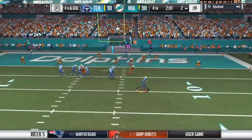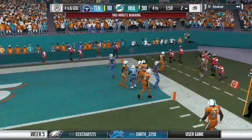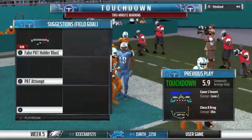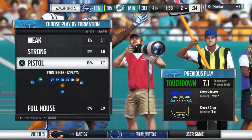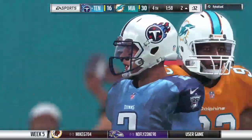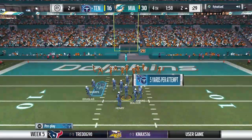Desperation time. Mariota on 4th down. Flushed out right. And this is going to be caught by Sharp for a Tennessee touchdown. Tajae Sharp with his first career NFL touchdown. And the Titans are able to close the gap just a bit.